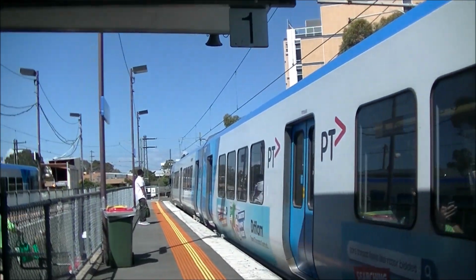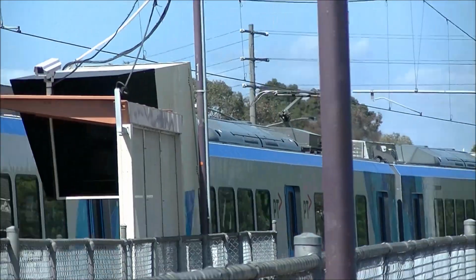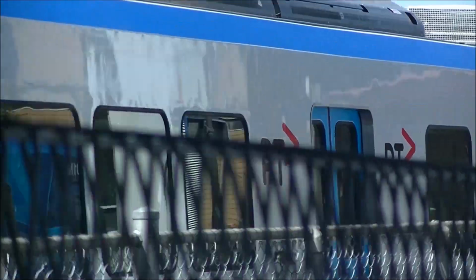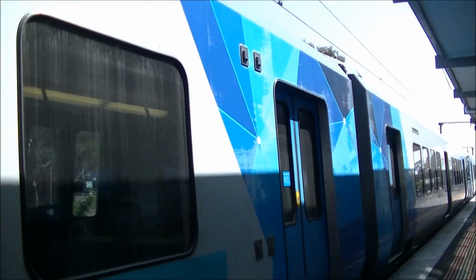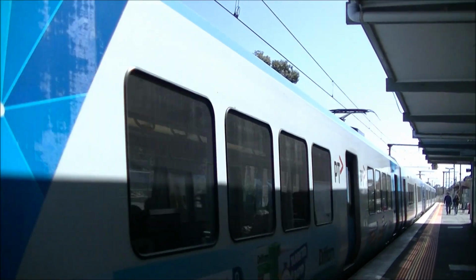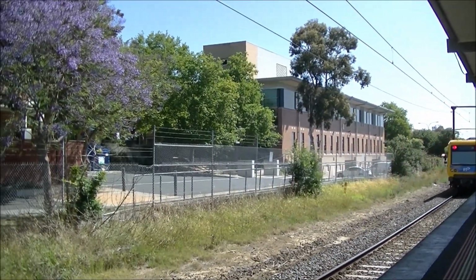Glen Waverley service departing. And in just a second, the Flinders Street's going to depart. Okay, Flinders Street now departing. Goes the Flinders Street.